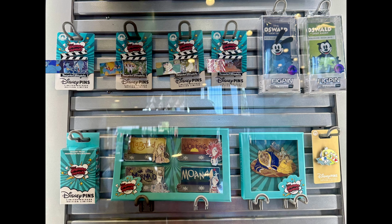And then on to the shared pin releases on both coasts. The Awkward Moments collection that previously released on March 28th at Shop Disney is now available in California and Florida, released on April 11th. That includes the individual pins, the Beauty and the Beast Jumbo pin, the Olaf Presents box set, and the mystery pin set.